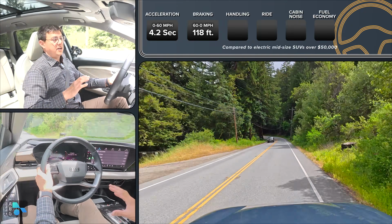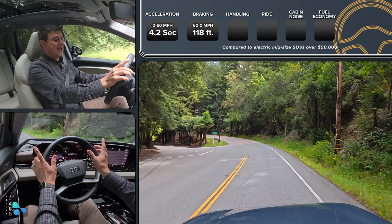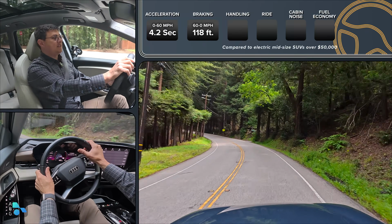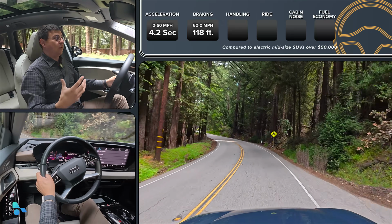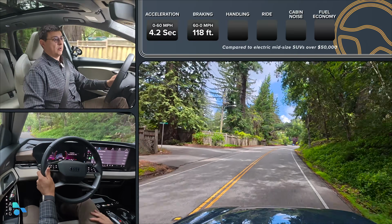This actually stops a lot shorter than I had suspected. Now, if you want to take things to the next level, there is the SQ6. That will obviously go 0 to 60 faster than this, thanks to having more power on board, and it has grippier tires, so it's probably going to stop a little bit shorter as well.